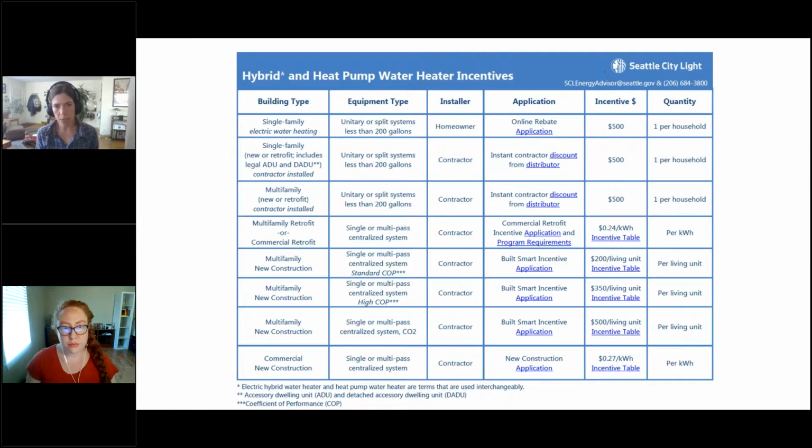And then at Seattle City Light, we offer custom or semi-custom incentives for the single and multi-pass centralized systems. So those are an application. Go to our website, create just a generic account saying you're interested in pursuing incentives with Seattle City Light. We would assign you an energy management analyst to help work through your project and calculate the savings. And we offer 24 cents per kilowatt hour for retrofit. And I'll pass it on to Julie to talk about new construction.